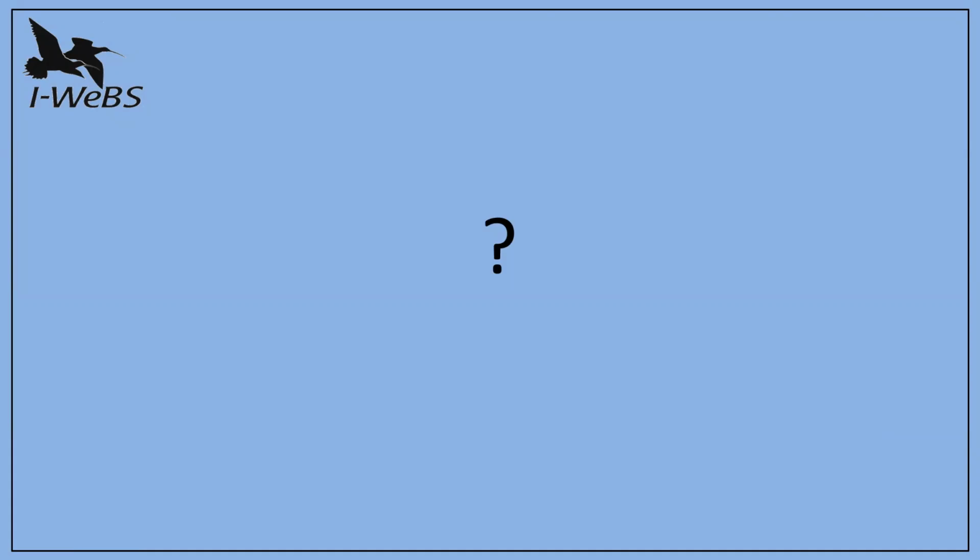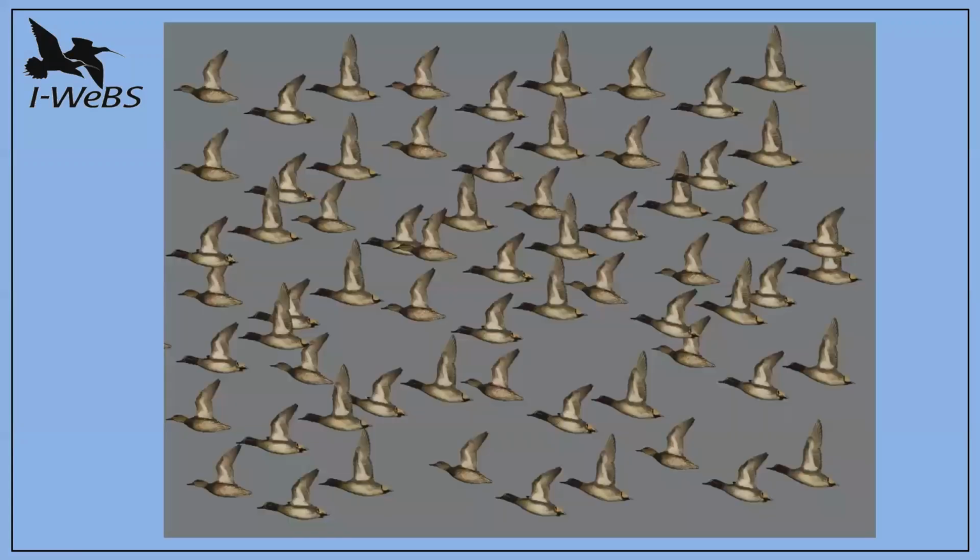How many do you think? I realize now there's actually no answer slide for this, but there are 60 teal. So it's, as you probably spotted, a fake picture. Not a real flock of teal.